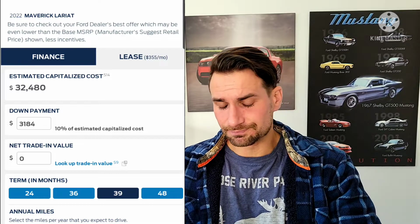Also, at least in my region, if you're on lease and you have your vehicle stolen or you have a wreck, it's a complete loss, it's pretty simple to just go and lease another.